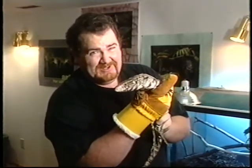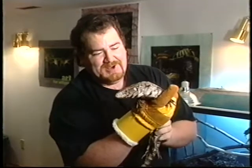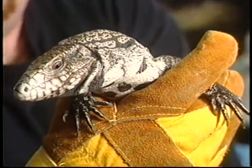He gets really big. This is just a baby, and he's about 2.5 feet long now. He'll get about 4 to 5 feet full grown. He has very, very sharp teeth. You don't want to get bit by him. He can crush snail and clam shells real easily. They climb. They smell really bad when they go to the bathroom too.